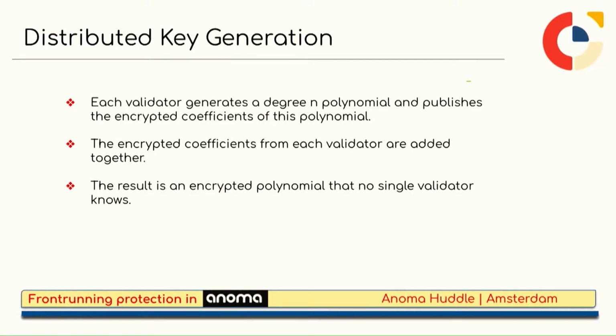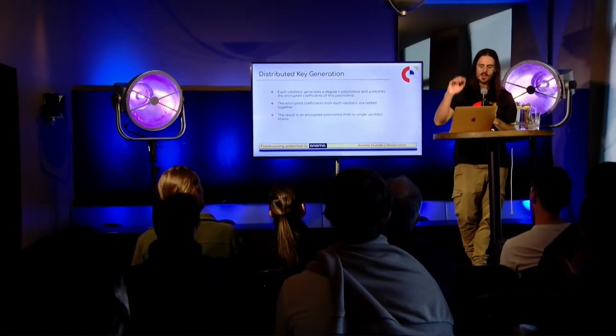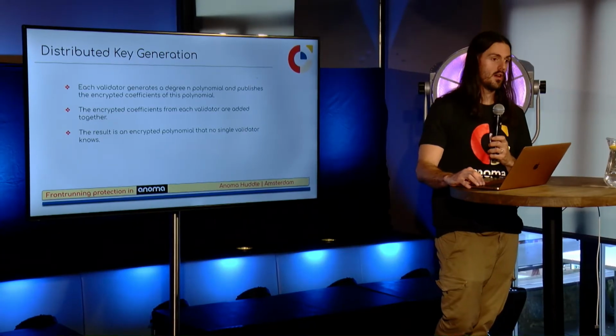And so the result is some encrypted polynomial that no single validator knows. And from that, you can publish a key that users can use to encrypt their transactions. And that, I promise, is the end of the math.